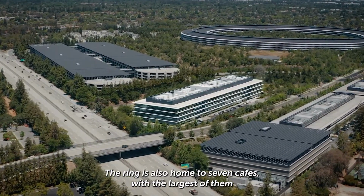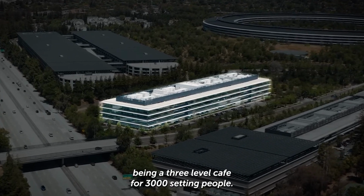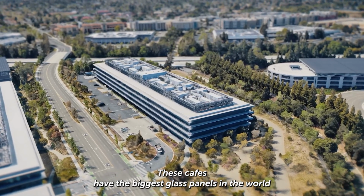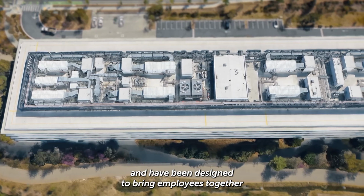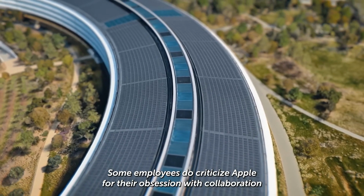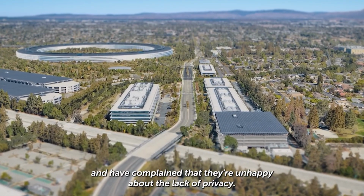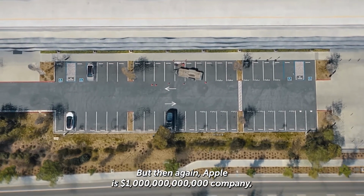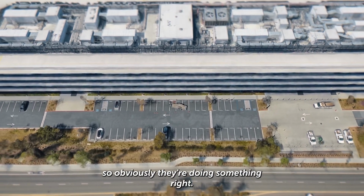The Ring is also home to 7 cafes, with the largest of them being a 3-level cafe for 3,000 sitting people. These cafes have the biggest glass panels in the world and have been designed to bring employees together so they can collaborate together even when they're on a break. Some employees do criticize Apple for their obsession with collaboration and have complained that they're unhappy about the lack of privacy. But then again, Apple is a trillion-dollar company, so obviously they're doing something right.